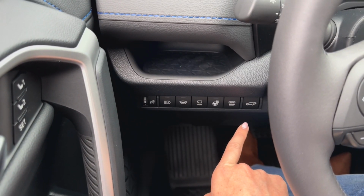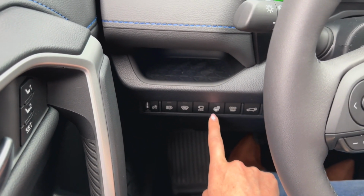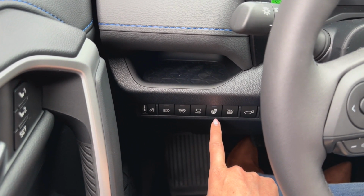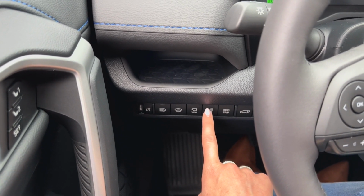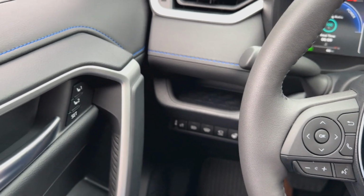I've got other really great buttons to the left of the steering wheel and a little cubby right here. And I also really love the heated steering wheel. I know that's crazy because I live in Southern California, but I get really cold hands and cold feet, so this is helpful in all climates.